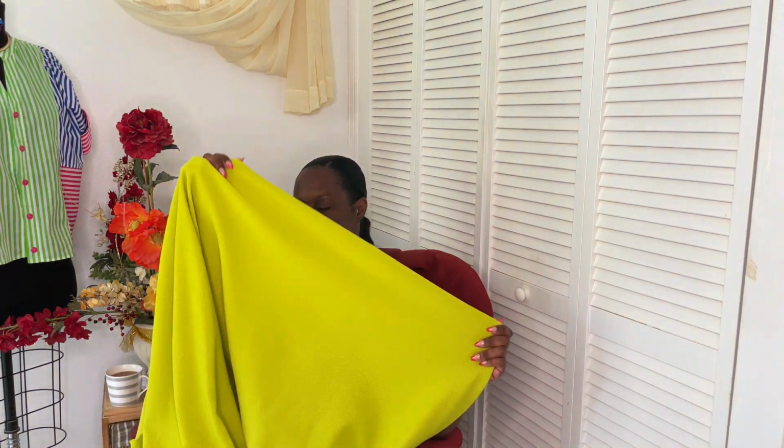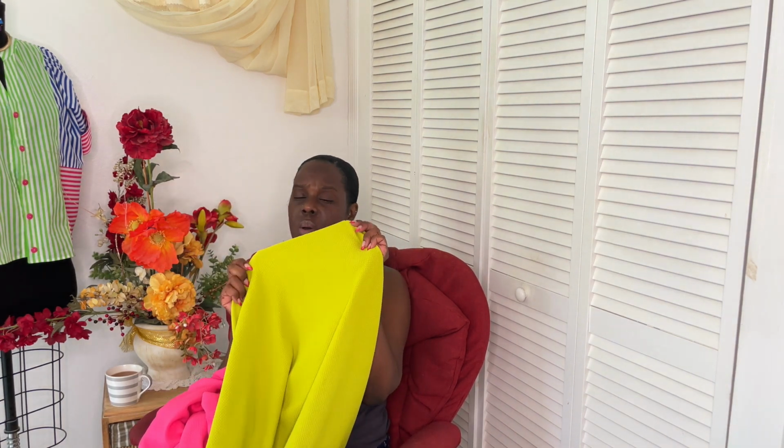Now, when I saw it, I immediately thought of making a color block dress. Yes, you guys, again, another color blocked project with this color and this baby right here. Now, this is also a PK knit, but this is in like a neon pink kind of color. And I thought that they paired beautifully together. Now, I did get, I think, 1.5 yards of the pink, and I think I got 3 yards of the chartreuse green color. And that is because, in addition to making my color block dress, I thought I might want to make something else out of this fabric.